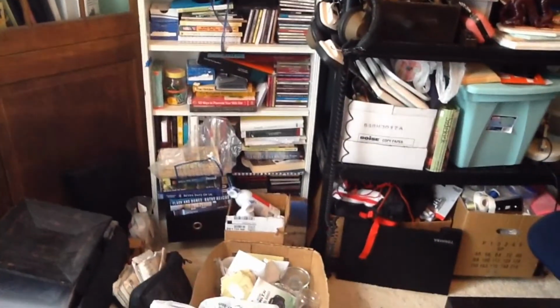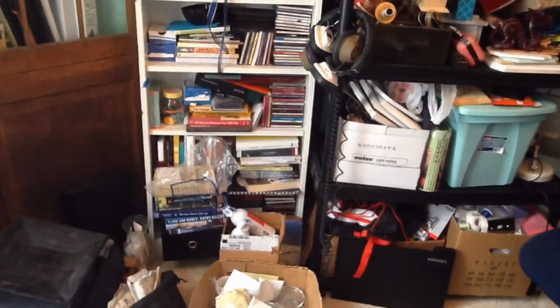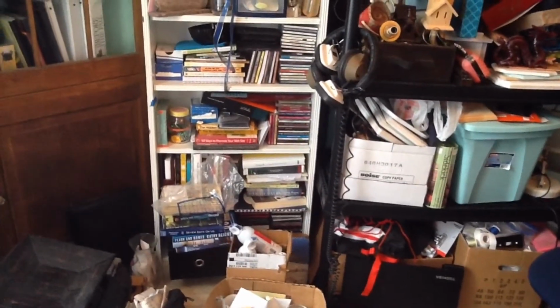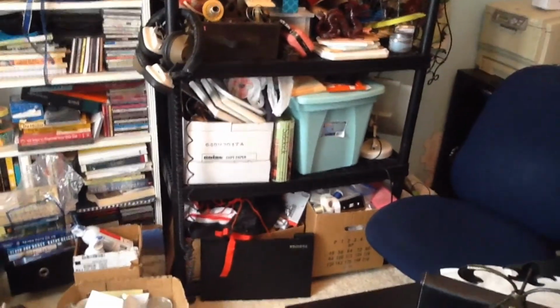My bookshelves, lots of books there. That's not even all of them, y'all. I gotta tell you, that's not even a tenth of the books I have. I have 9-foot ceilings and my daughter's closet is full of my books, and so is mine.